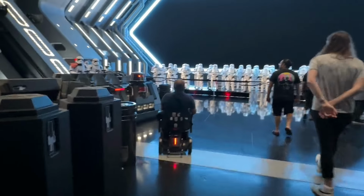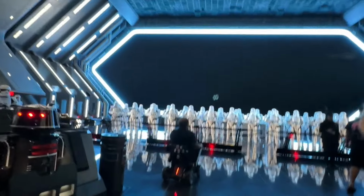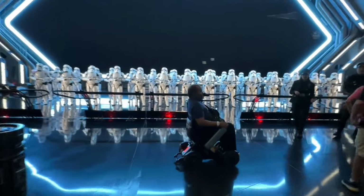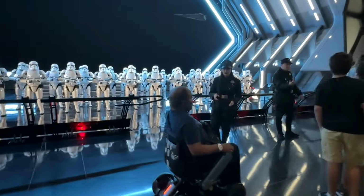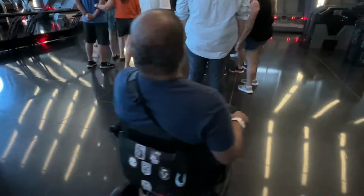Now let's head back to space for Rise of the Resistance. This is one of the park's newest and most popular attractions. This ride takes you on a journey through a galaxy far, far away, complete with epic battles and encounters with iconic Star Wars characters.